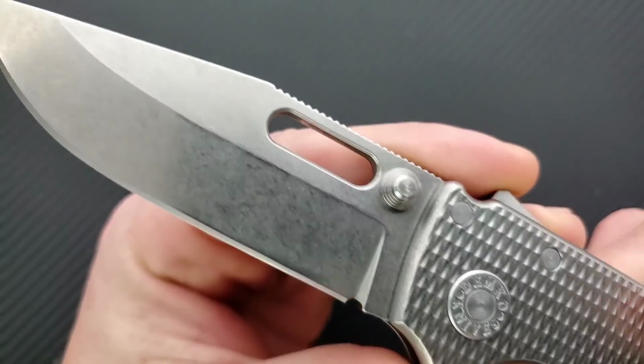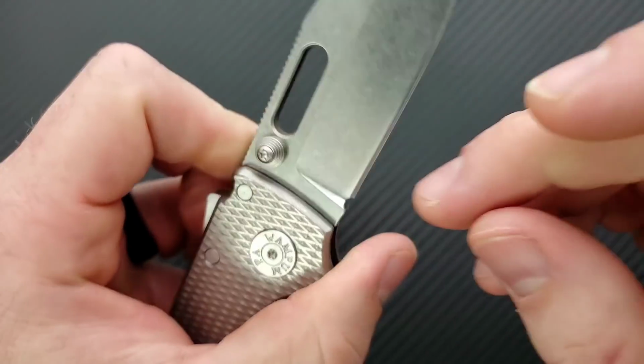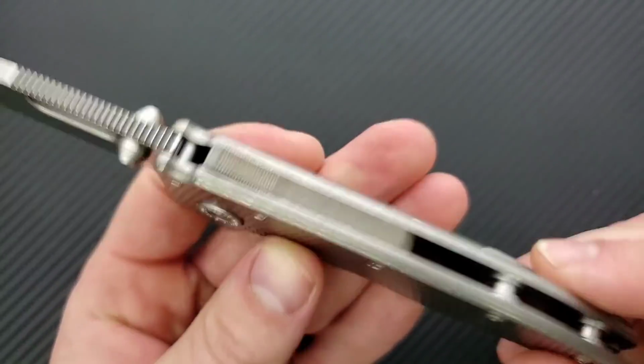Moving on to other things about the knife. Beautiful. These edges in here are nicely knocked down. This is knocked down. The edge is perfect. Symmetrical on both sides. No wonkiness, anything like that. Beautiful clip point blade. Like I said, I think there's going to be more blade shapes available soon.